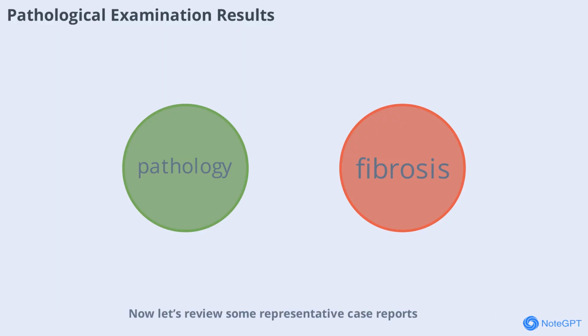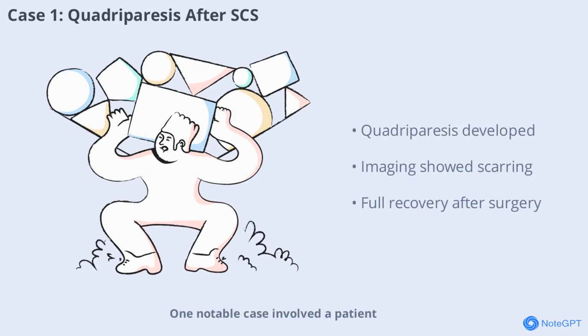Now let's review some representative case reports. One notable case involved a patient who developed quadriparesis following SCS electrode placement. The patient experienced arm weakness, increased pain, and burning sensations in the upper extremities. Imaging revealed significant epidural scarring compressing the spinal cord. Surgical removal of the electrode and scar tissue led to gradual improvement, with the patient eventually regaining full neurological function. This case underscores the importance of early recognition and intervention in preventing permanent deficits.